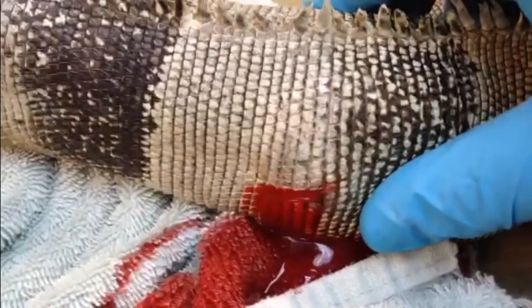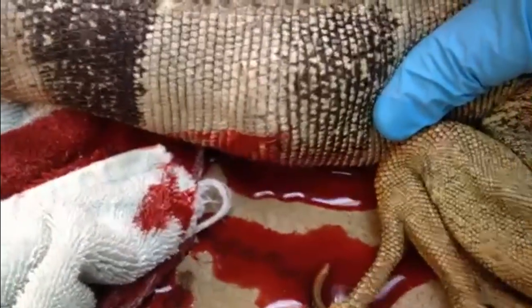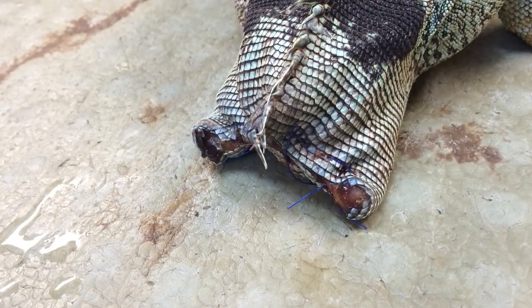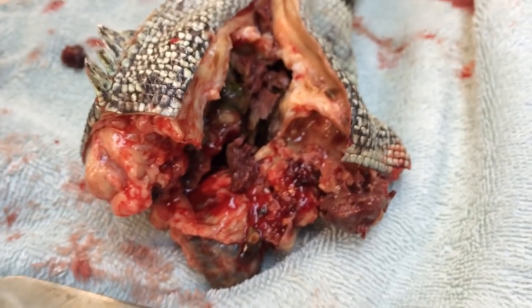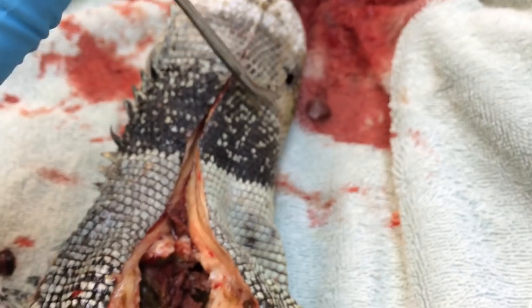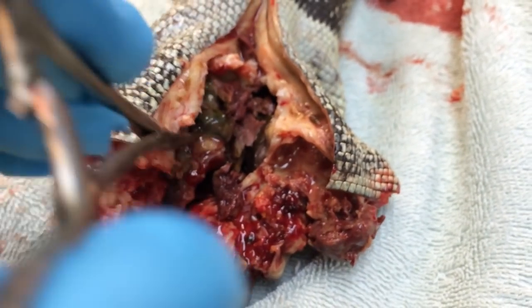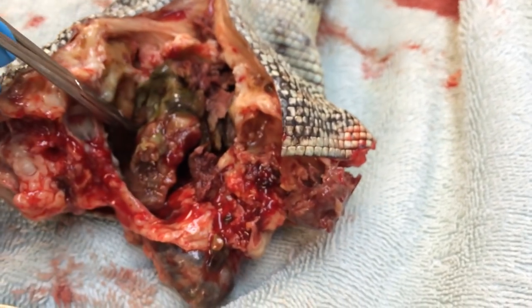Alright, one of those areas ruptured through here. A lot of fluid in there. Give me my blood back. Alright, we're not seeing any holes in this part of the lesion like we're seeing up here, so I haven't cut them there yet, but this is definitely an infection. Bad one. You can see all this is the rotten, the pus.